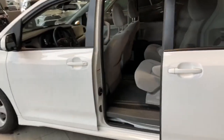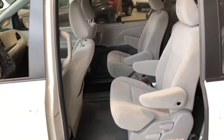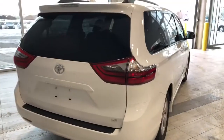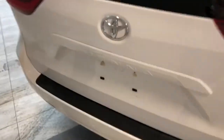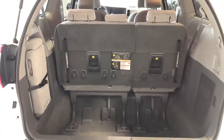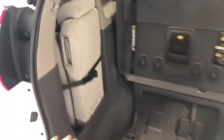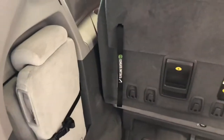If we sneak inside here, you can see we are continuing with the gray fabric seating. Behind the front passenger and driver's seats, you do have some extra storage compartments as well. Now to access the cargo of the Sienna, there's a little button hidden underneath here. We can just give that a press. That'll open up nice and easy. You can see even with the third row seats up, you still have plenty of storage space in the back here. You have this little extra seat that goes in the second row, allowing up to 8 passengers.